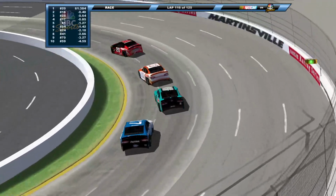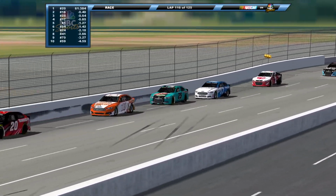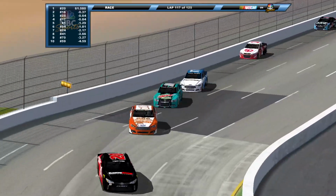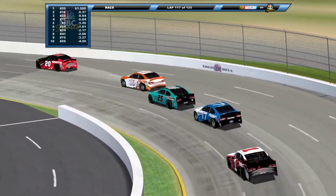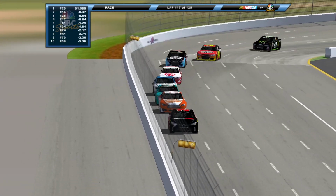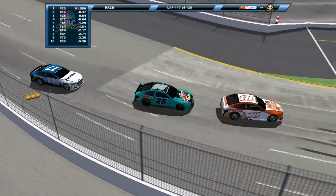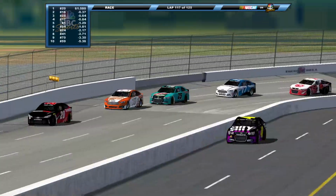These guys have been saving their cars for the end. Alvin may have used up his stuff. I don't know if there is honestly going to be enough time for Alvin to get back up there. Oh, but the 16 had a bad corner there. Can the 25 get to the inside? Looks to be setting him up.